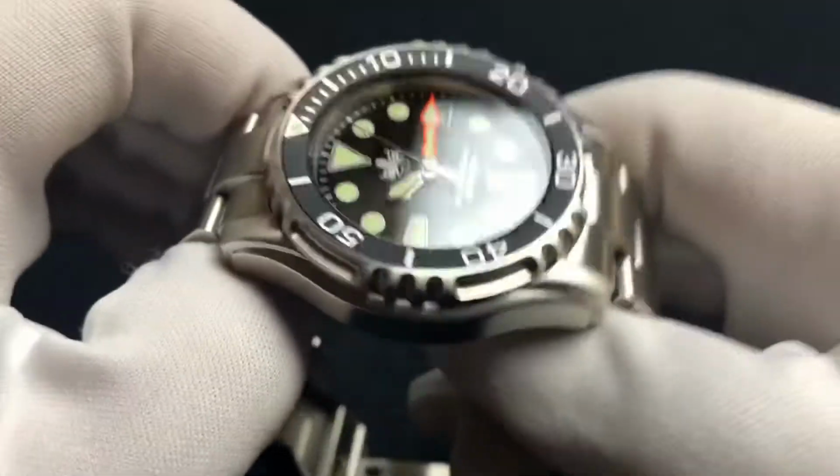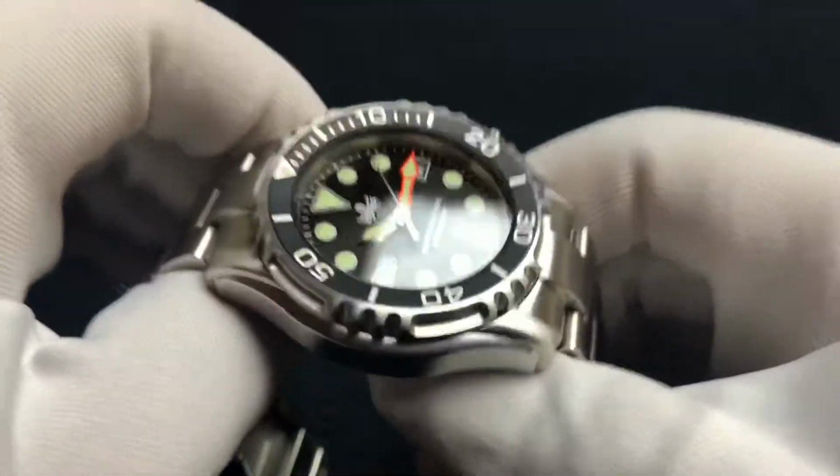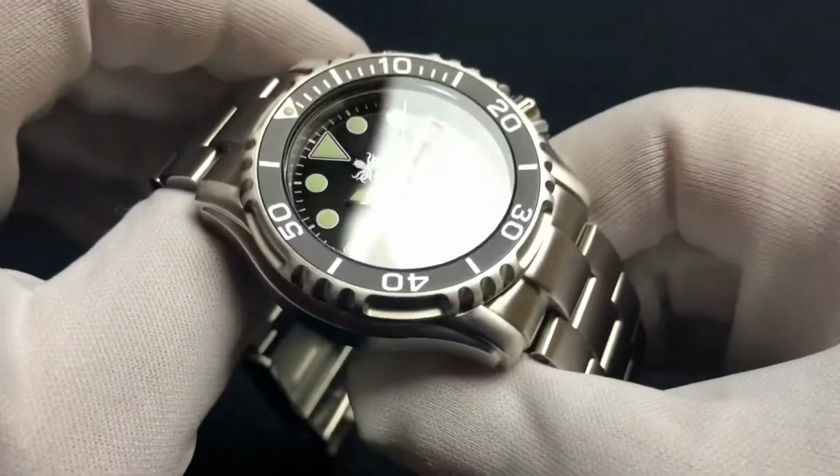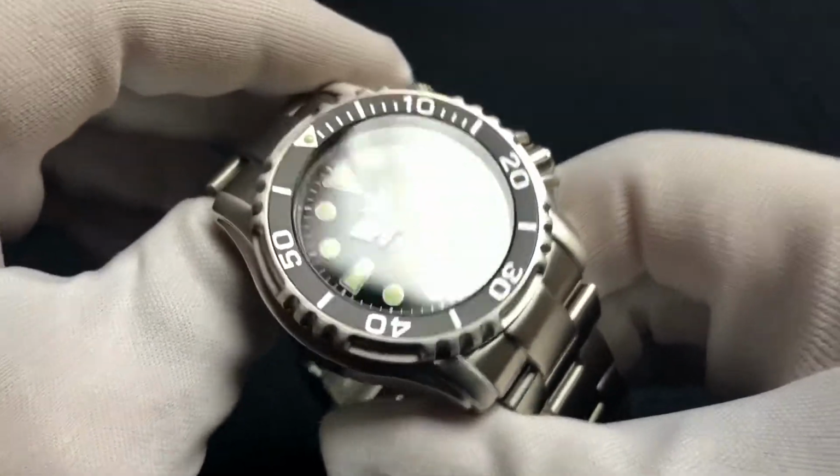So I like the heaviness of the watch, even when it's not on the bracelet. It is very heavy, especially for a quartz watch, which are traditionally lighter. This is very substantial, very heavy.